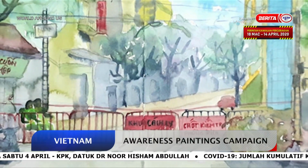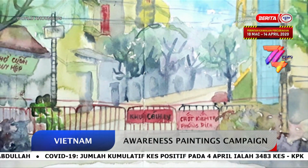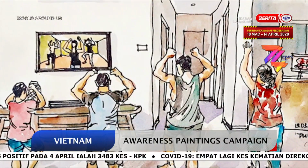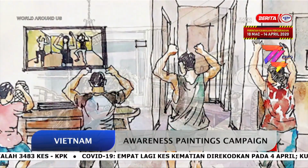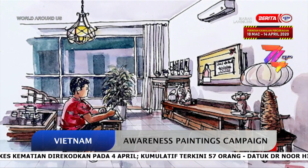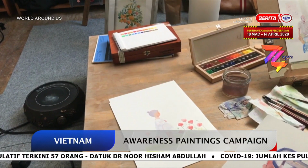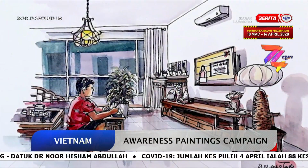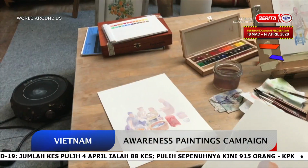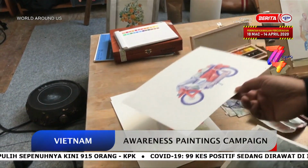While COVID-19 seems to be everyone's biggest fear in recent days, many have been taking inspiration from the pandemic to create artworks that convey meaningful messages to the community. Trubak, a street that usually is busy but has become quiet due to isolation, a family exercising in front of a TV, or a boy studying online at home. Well, these are some of the paintings submitted for an art contest about COVID-19 organized by Urban Sketchers Hanoi.